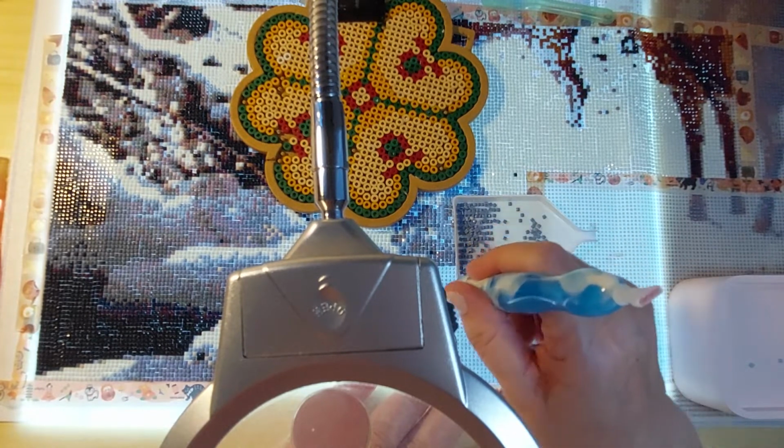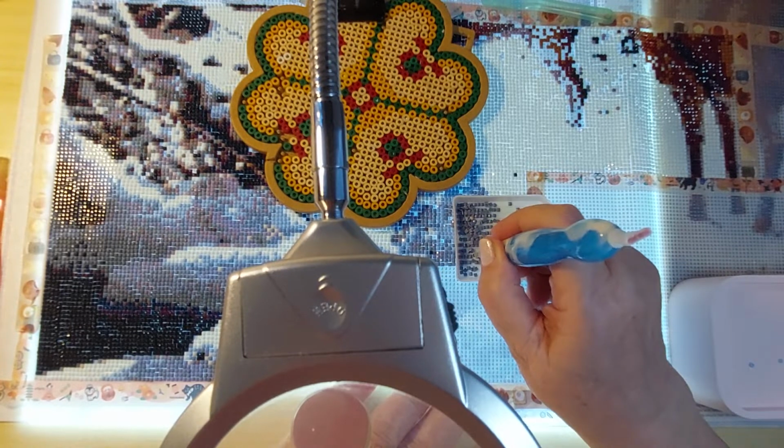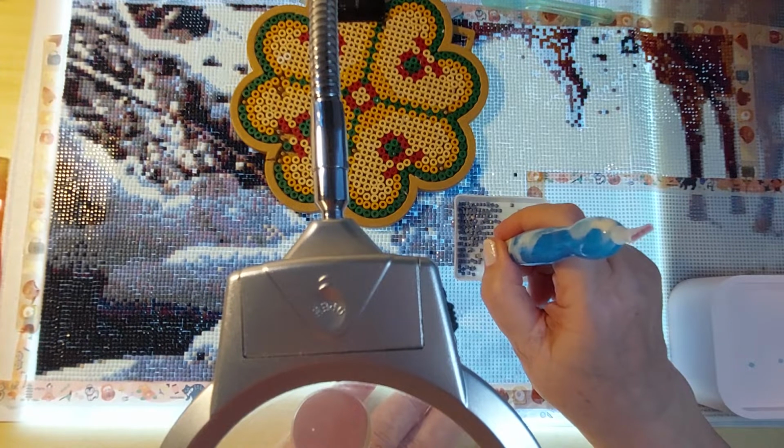If I would put the paper there, then my tray would not be sticking to the canvas. That does seem logical, I know.